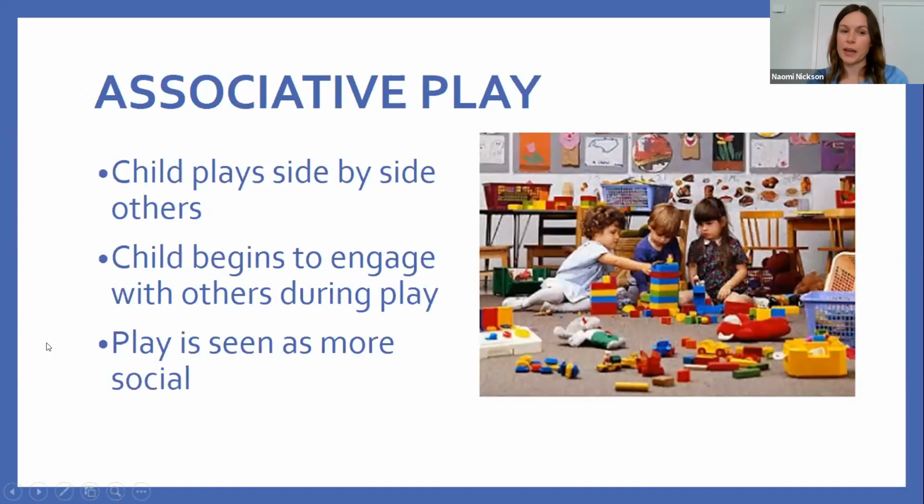So associative play, a child is playing side by side with other children, and they're really beginning to engage with others during play. They're starting to see that play is more of a social concept, that they can enhance their play by talking and doing what others around them are doing. So these three little ones, they're using the same material and one is reaching over the other. So it looks like they're starting to do that associative play where they're building together. They might be making comments toward one another. So they're at that stage.